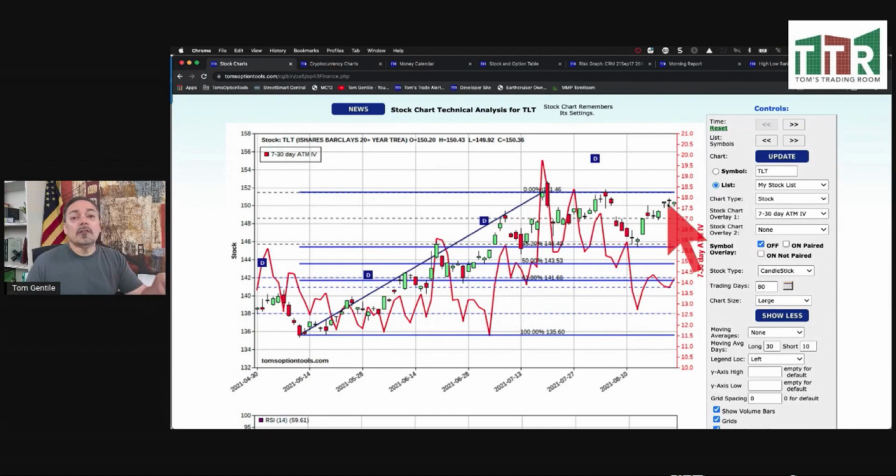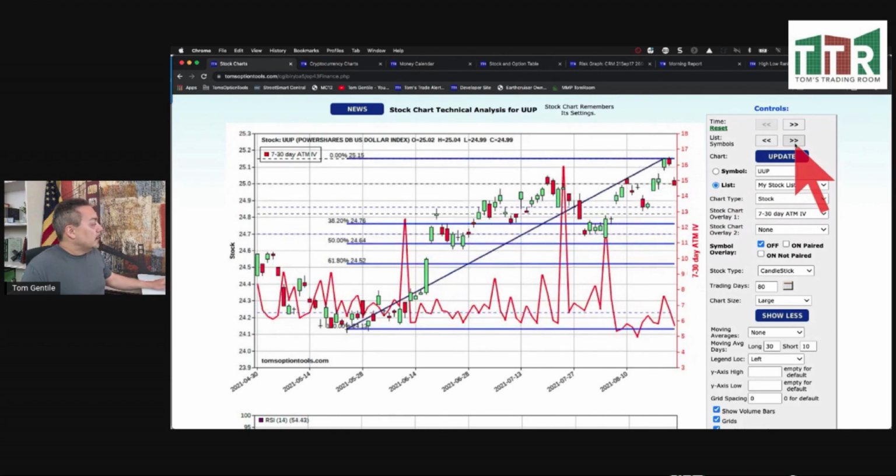Has a lot to do with the Fed meeting last week, and it has a lot to do with the rise in COVID cases with the Delta variant. So what traders are thinking now is that the reopening trade may be on hold for longer. That means that interest rates may be on hold for longer from going up, and that's good for the stock market. Moving forward, the US dollar.